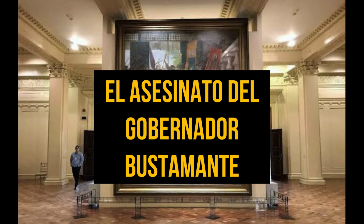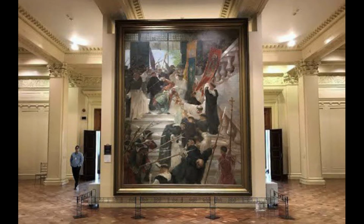Hidalgo's equally famous work, El Asesinato del Gobernador Bustamante, or The Assassination of Governor Bustamante, was a political statement so controversial that the painting was never displayed in Spain. Completed in 1853, this oil-on-canvas depicts an actual historical event when Governor General Fernando Manuel de Bustamante, having jailed his critics, including the Archbishop of Manila, Francisco de la Cuesta, provoked an attack by a mob of friars at his palace in October 1719, killing him and a son who tried to defend him.